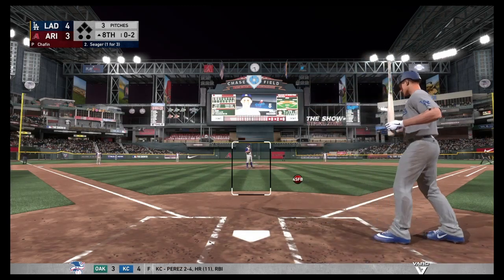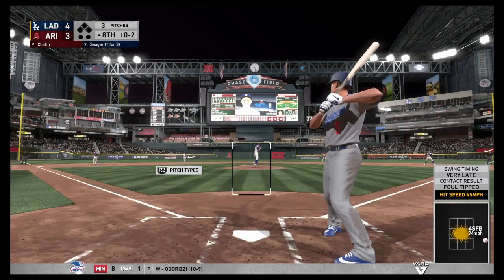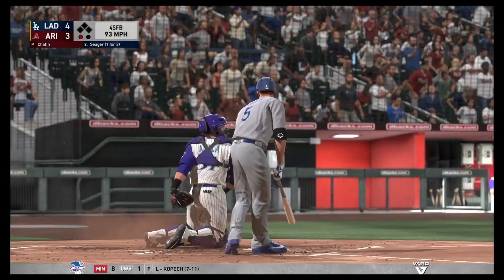Fouled off, fastball way inside. Chafin, an Ohio native who was selected in the first round back in 2011. Yeah, he has turned himself into a really nice ball player. I wouldn't put him on the superstar level, but you know what? Strike 3 on that fastball.